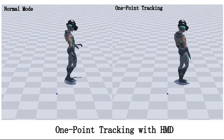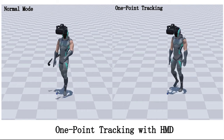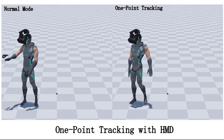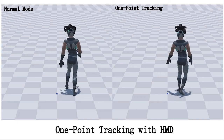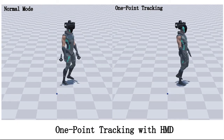We demonstrate the capacity of one-point tracking with only a head-mounted display by removing the signals of the 2 handheld controllers from the VR tracker input and replacing them with the corresponding predicted signal. As shown in the video, our system successfully reconstructs plausible full-body poses using only the HMD input.